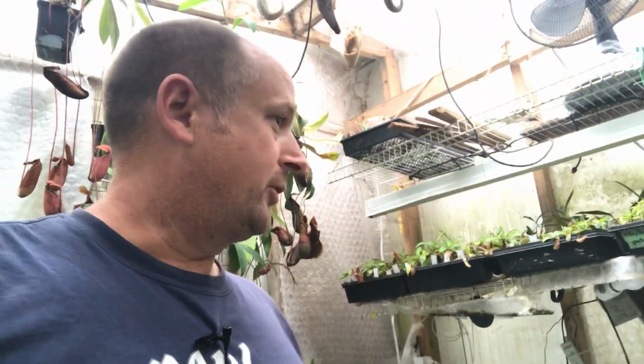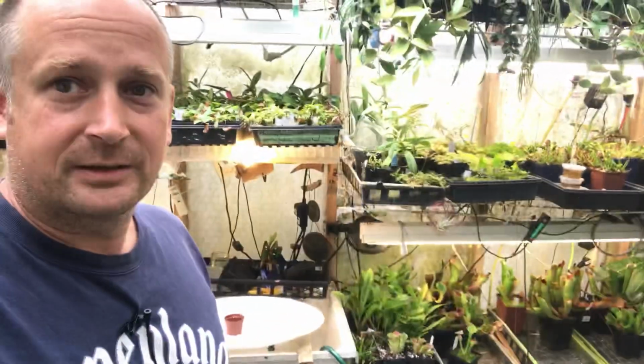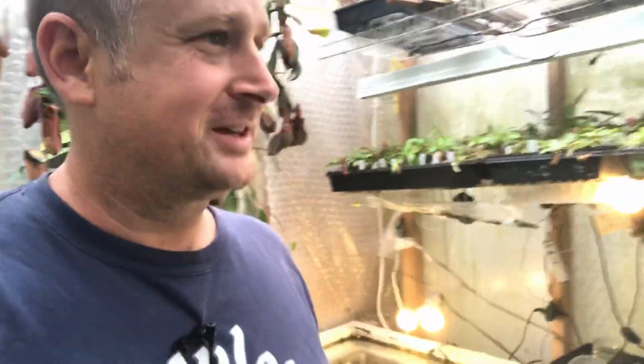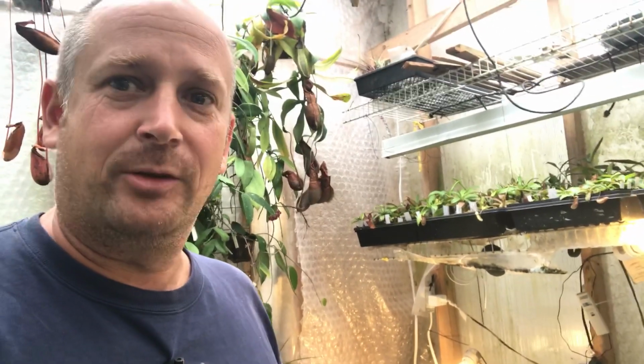Hey Google, turn on the greenhouse lights. Okay, turning the greenhouse lights on. It looks like 2 lights aren't available right now, because they're on the first circuit. So once this light goes on, then the other lights will go on in a few minutes.